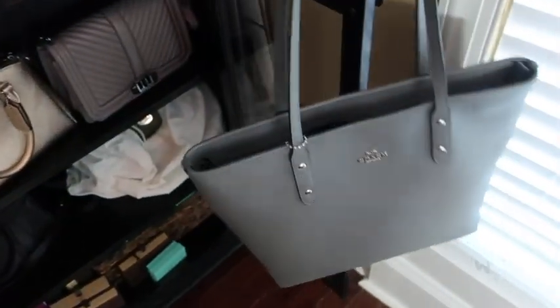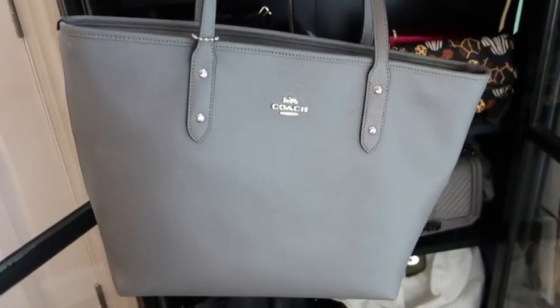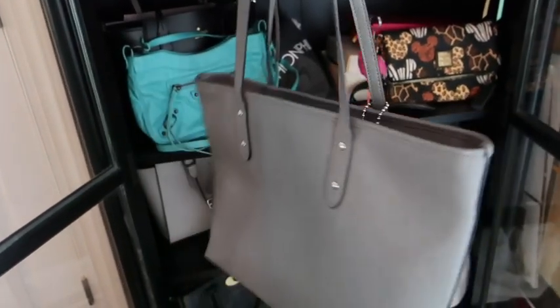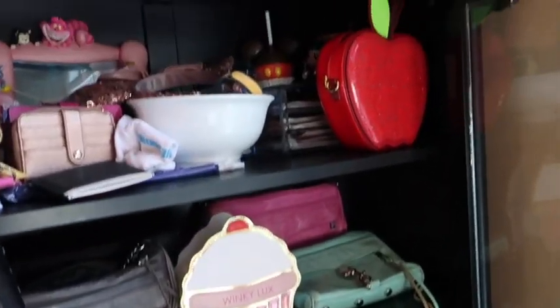So as I open it up, this is something that I've gotten recently. I work in a professional office, so this has been a great tote that I got at the Coach outlet. It zips. I do still love bags that zip, so that has been quite handy for that.